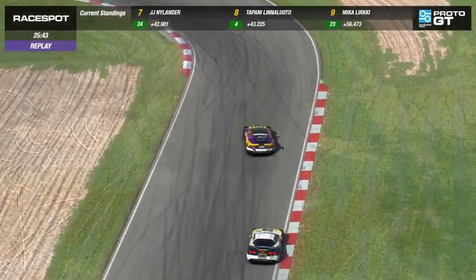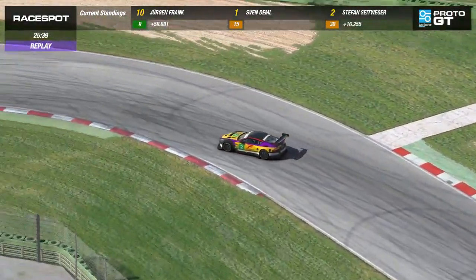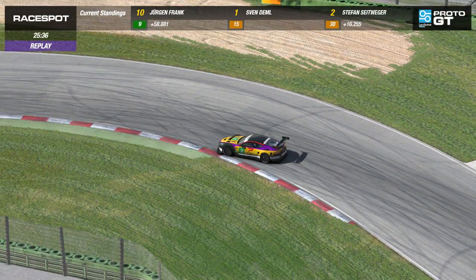I had those backwards, actually, do excuse me. Yeah, I completely got those positions backwards. I'm an idiot. That's okay.